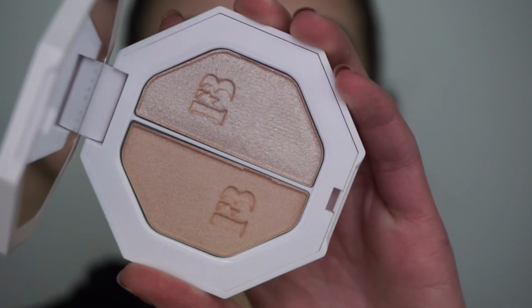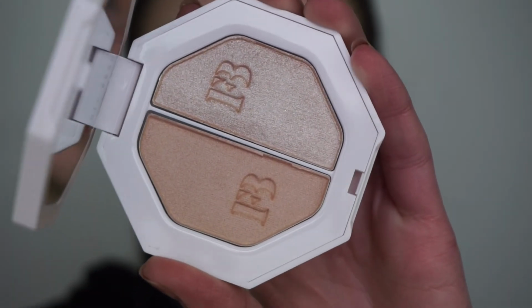So I decided for my eyelids that I'll be using the Fenty Beauty Killawatt Freestyle Highlighter Duo, but you can use it as an eyeshadow as well if you like, and that's what I'm gonna do. This is in the shade Lightning Dust and Fire Crystal, and I also actually love the mirror in here. It's such a good quality mirror. It's so clear. I love it.